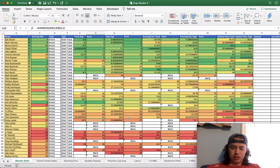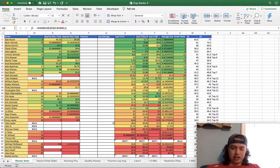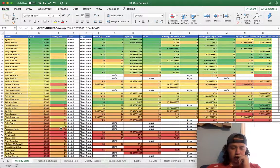Look at all these numbers. 25, 27, 31, 28. It's just not good. 24 on the average of the year. It's just not good for Corey LaJoy. I wouldn't play Corey LaJoy today.